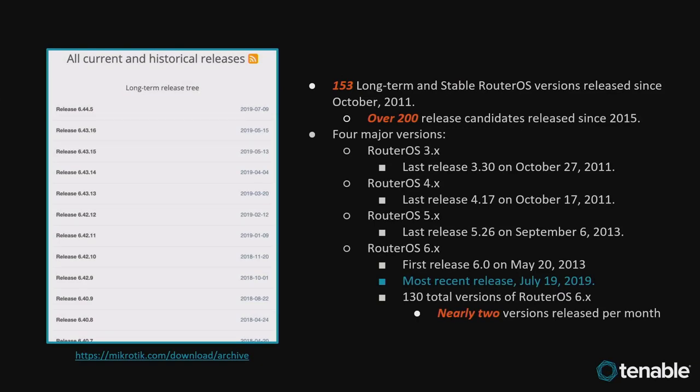The other problem is MikroTik releases so many versions of RouterOS. They have even released a version since I gave these slides to DEF CON. And you can see since 2013, they've released about 2 official versions per month. That's ignoring all the release candidates. And that's just a lot of versions we need exploits for, and it'd be tough to test stable exploits across all those versions.